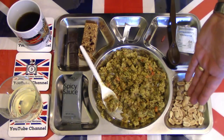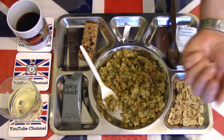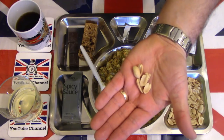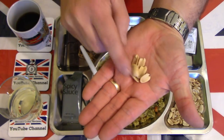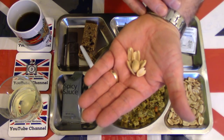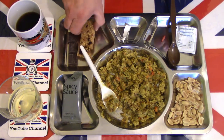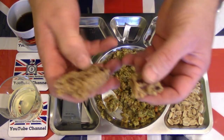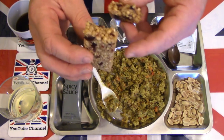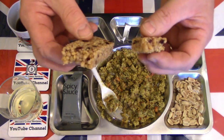Peanuts. Standard Nutwalker peanuts. I think most people know what they are. Lightly salted. Good quality peanut. Again, just my own personal choice. I would like a little bit more salt on there. But for most people, I'm sure that will be adequate. But a very nice quality nut. The cranberry cereal bar, protein bar, crispy, sweet, tasty, a nice filling after meal, bit of sweetness, very nice.